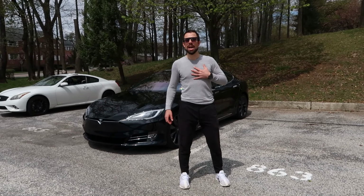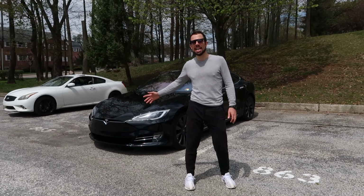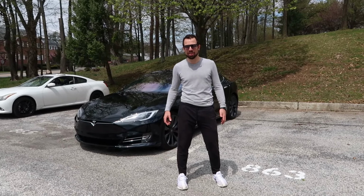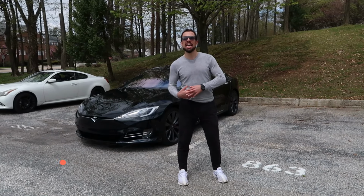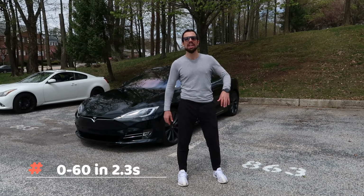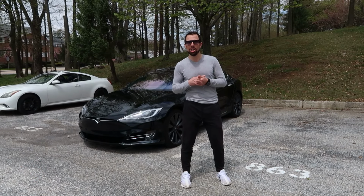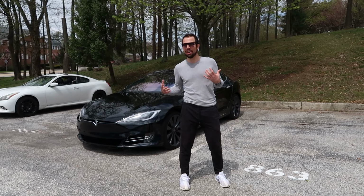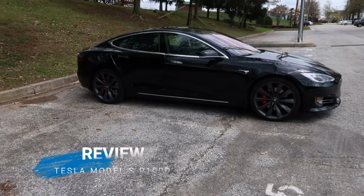I'm Dane Sharp, and what we have here is a Tesla P100D, which is the most ludicrous, ballistic, crazy sports sedan on the planet right now. It does 0 to 60 in a claimed 2.8 seconds, faster than a LaFerrari, faster than a 918 Porsche. And today we're going to take it for a little drive and see if it lives up to everything it's meant to. Let's go.